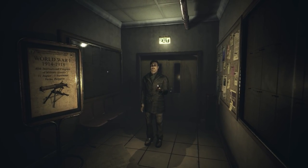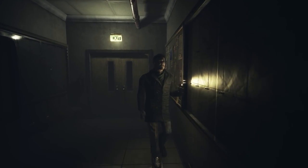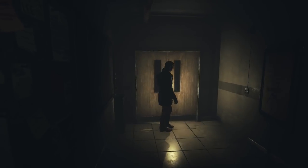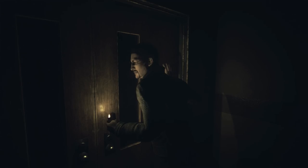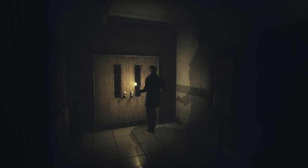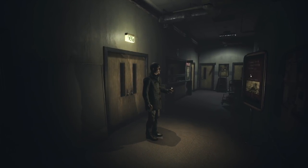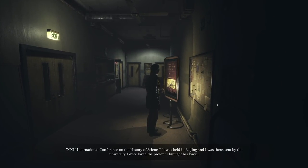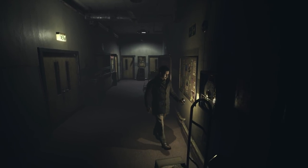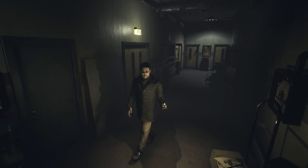Okay, let's see. What do we got? Oh, okay, this is a fairly small room. Nothing up there on that notice board. Through here, right, yep. He's been well trained. Sounds fine. Let's go. Okay, I hear the whine of a camera. Did she? Okay. What's this? A fire alarm button? I must avoid touching that. You know what? I'd actually touch the shit out of that right now.